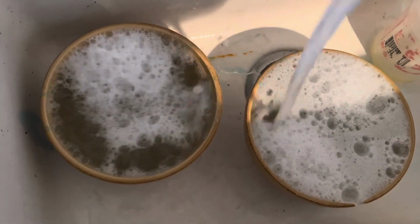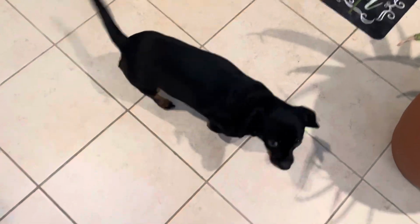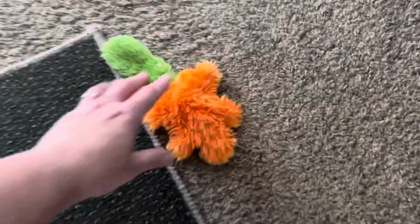And then I want to clean underneath her dog bowl. She makes a huge mess when she eats. So I'm cleaning that up. She's worried now. She's starting to get worried.